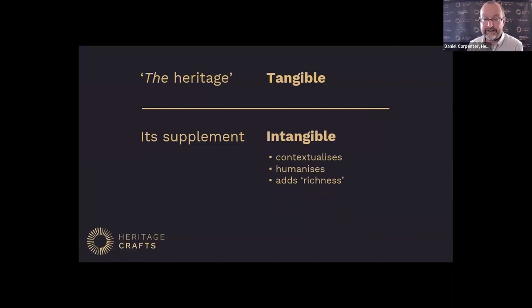So what is required? Perhaps nothing other than a fundamental reversal of the heritage paradigm, the authorized heritage discourse. This is the current situation, with heritage commonly understood as the museum artifacts, the buildings and monuments, the stories around them, and the infrastructure set up to promote them and arrest their decay. Intangible heritage is its supplement, supporting it by contextualizing and humanizing it to improve the visitor experience, but not essential to it. It's a nice to have add-on.